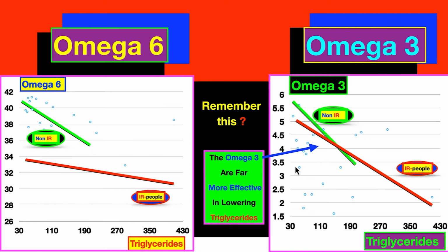Okay, what about omega-3? Is that any different? It's actually much more acute and much more the same between non-IR and IR. They're pretty much one straight line. It's a little steeper for non-IR, but it's pretty much the same thing. So remember this, the omega-3s are far more effective at lowering triglycerides. We knew that EPA was the best there.